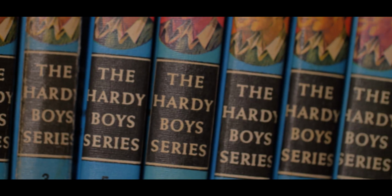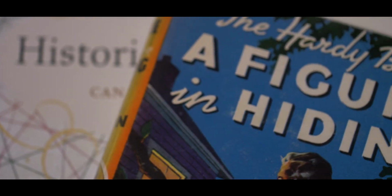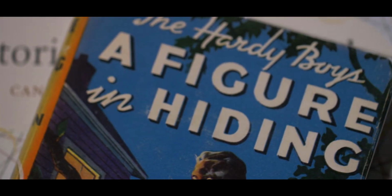Between 1936 and 1937, Leslie McFarlane, also known as Franklin W. Dixon, author of 20 Hardy Boys novels, lived in this house with his family. During this time, he wrote A Figure in Hiding, the 16th novel in the series. Shortly thereafter, his family moved to a house on King Street, but stayed in Whitby until the Second World War. He returned in 1961 and lived at 704 King Street.